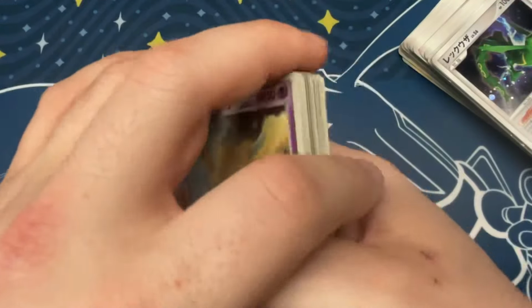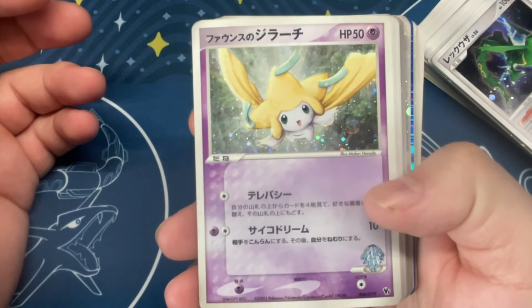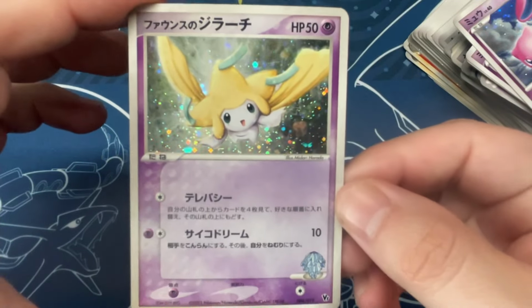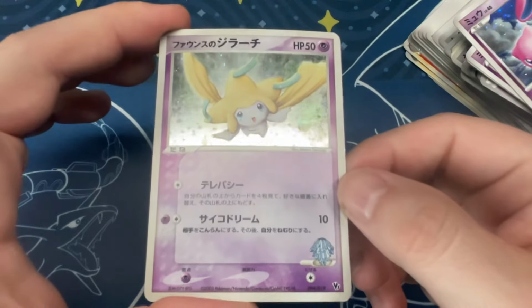All right, we got Jirachi again. This time, this is Farina's Jirachi from one of the VS movie packs. 1, 2 copies of Farina's Jirachi. Again, this is another really beautiful card by Harada. Crazy foiling going on in this one.